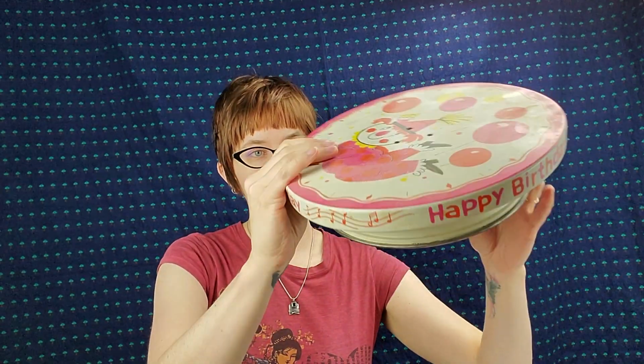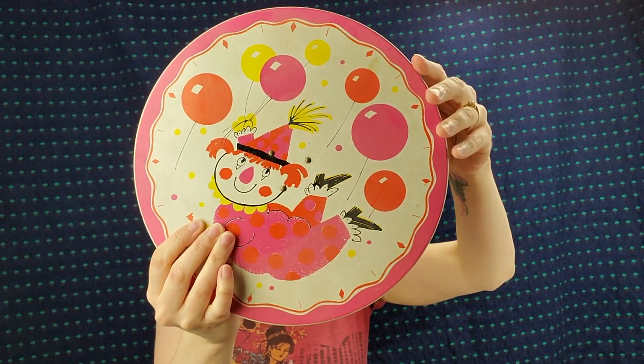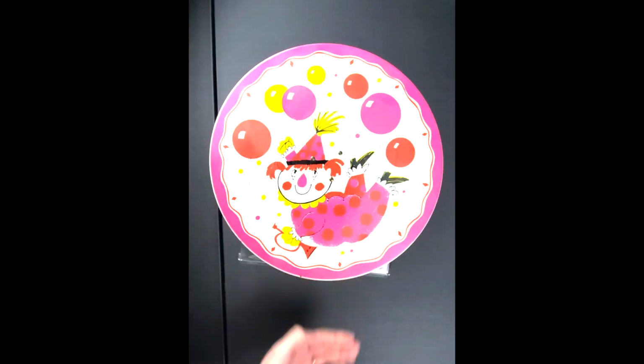And this is the first thing, which is a 1960s Fabcraft rotating tin musical cake pan. And I need to clean it, but it spins, and I'll insert a video of it now.